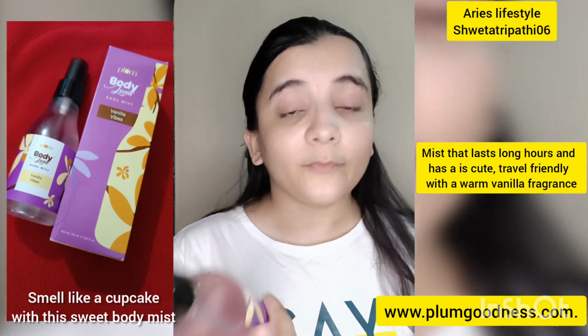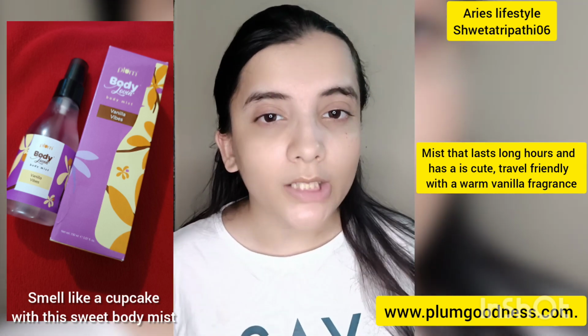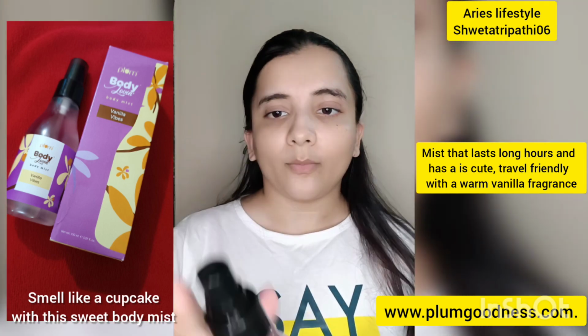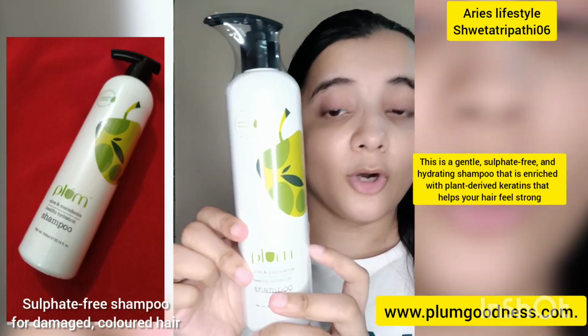This is the Warm Vanilla Body Love and Body Mist, and it stays for 2 to 3 hours, and it is a travel-friendly bottle. So it looks like this, and now I'm gonna spray it onto my face. The fragrance is amazing. Plum Body.